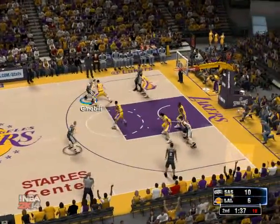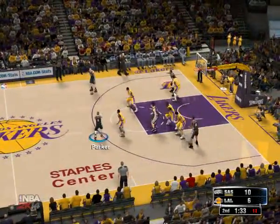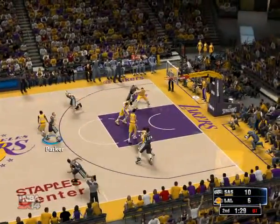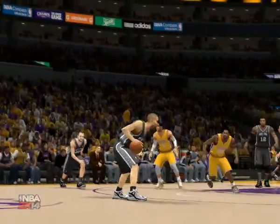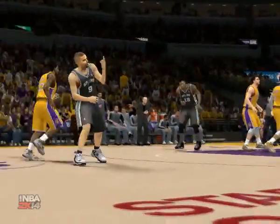Now here's Ginobili. Following the miss by Lou Williams. Back to Ginobili. Spurs passing it around. Parker outside. That falls. Nice feed that time for Manu Ginobili. Parker's got the first points up on the board here in the second quarter for the Spurs.